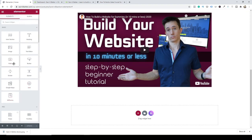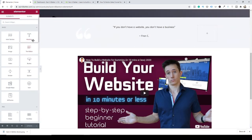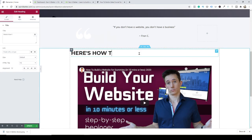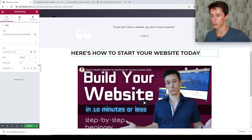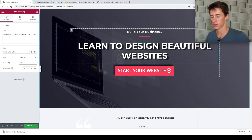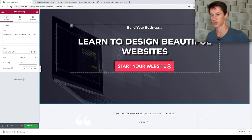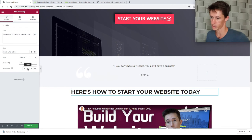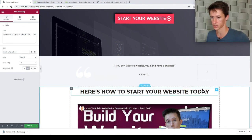Now, let's say whatever you want, you can just drag and drop it. Let's say you want more text or a heading. I'm going to add a heading here, and I'm going to say, here's how to start your website today. You remember we defined the header tags before, how it looks, and here you can define which kind of header this one is. This is the H1, and for SEO purposes you should always keep this one as the H1, and then have the rest as H2s and H3s, for example. In the home page, H2 is fine. We'll click center, and here's how to start your website today.